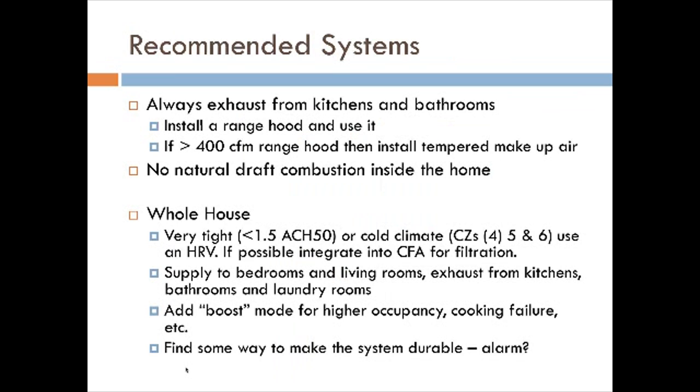So I'd like to summarize now a little bit. Given all this information about different systems and their performance and the caveats and what to look for, what might be some recommended ways to ventilate your high-performance home? And I think we can always agree that you should exhaust from your kitchens and the bathrooms. They are high sources of pollutants, and we should exhaust from them. That's by far the most efficient way to do it. You need to install a range hood and use it.